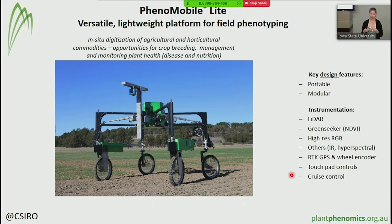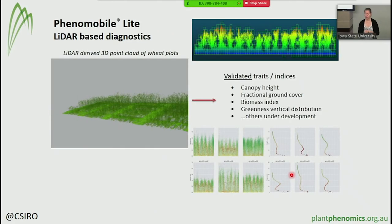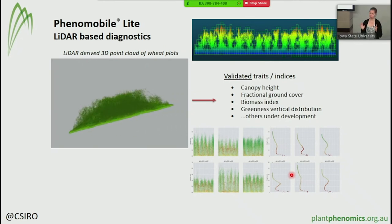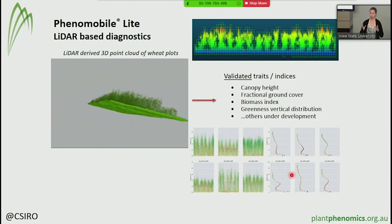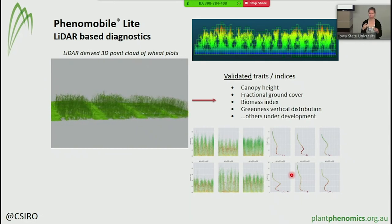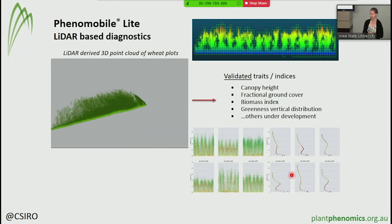trying to really capture as much information as we can from the plots at a pretty high throughput. So, for example, from the LiDAR, we can get a 3D point cloud of what the individual plots look like. We can get an estimate of the biomass, but also the distribution of leaves within that canopy. So we can look at traits like radiation use efficiency, how far does light actually penetrate into the canopy.